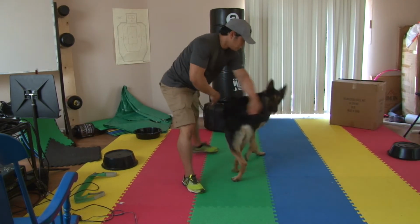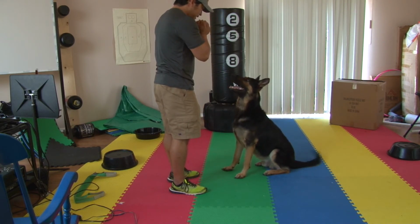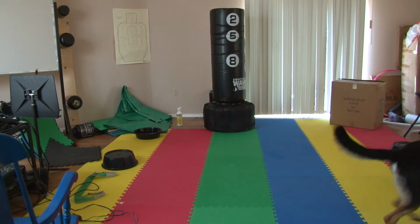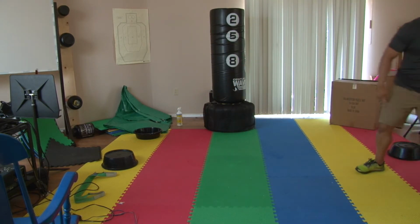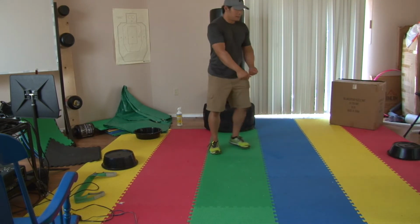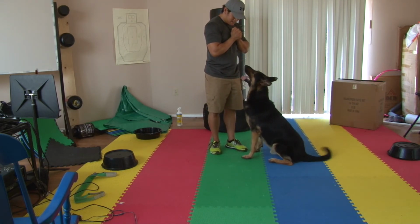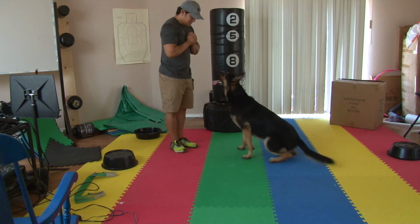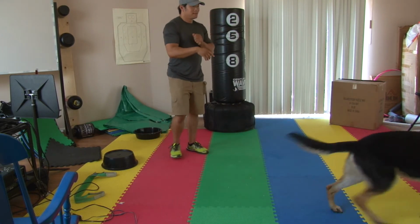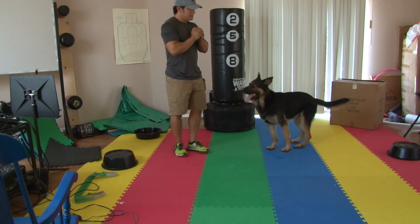This is his lunch food, by the way, mixed with some chicken and rice. Food grade, but made for dogs. No sodium. That's the first time he ever jumped on me, and I'm not going to reprimand that. I'm just glad that he's happy. He doesn't know what staying means, and his jumping around is so crazy.